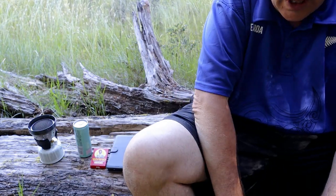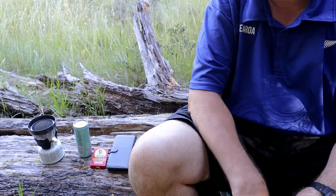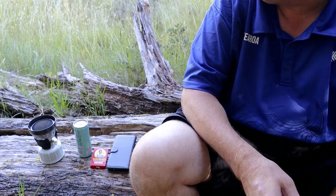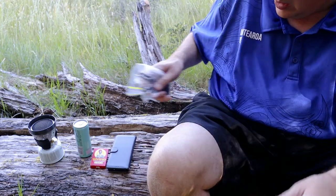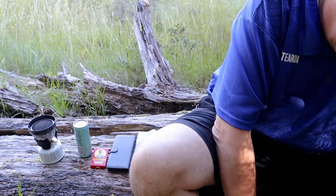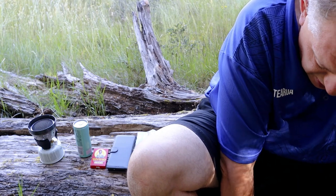Those Real Meals are probably the best freeze-dried meals that you can get in New Zealand at the moment. The quality of them is really, really good.